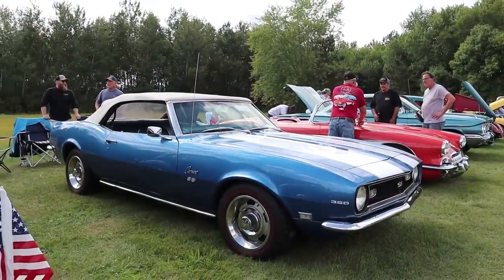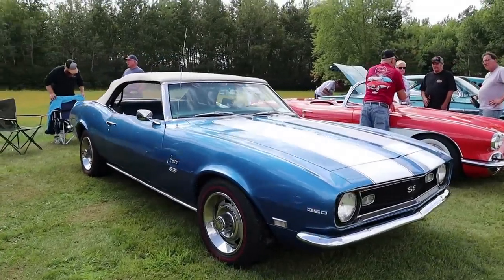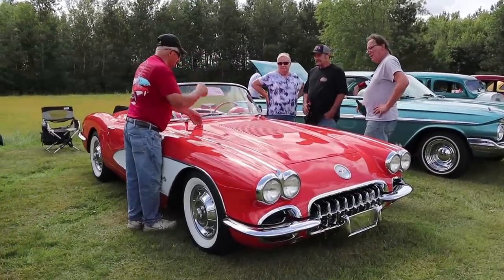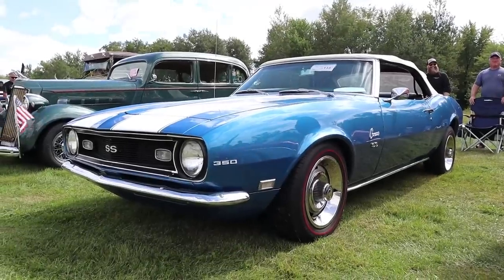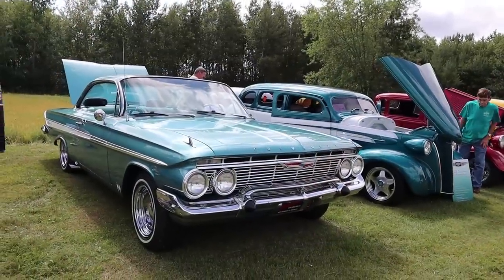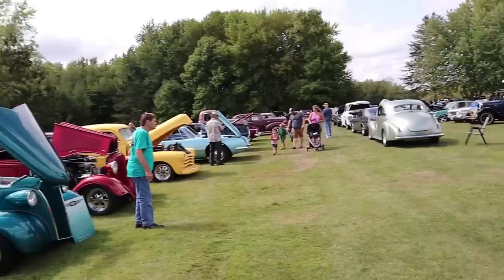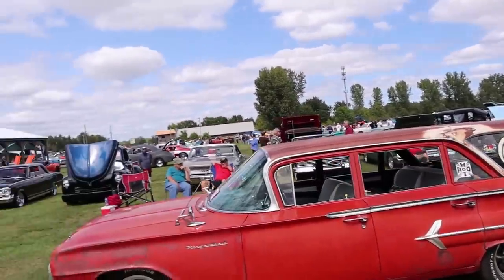Nice Camaro here, next to a Corvette. And this is a '68 Camaro. Oh yeah, man, this show is massive. I'm coming around towards maybe half, maybe a little more than half I've filmed. I don't know, I'm lost.